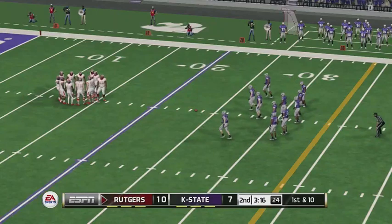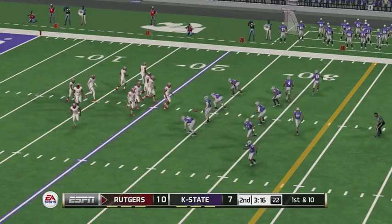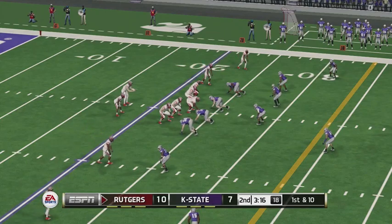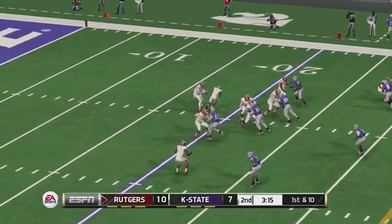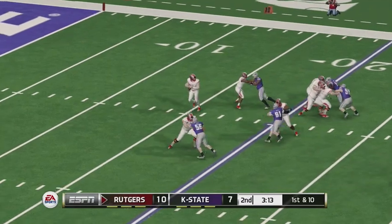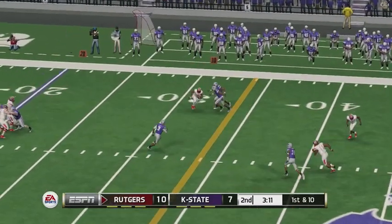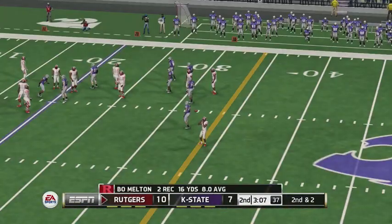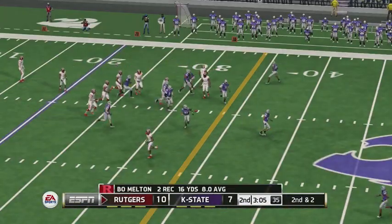In a game that's this close, you can't afford to waste possessions. Rutgers has a 3-point lead. Slings it. Tackle made around the 32-yard line. Gain of 9 on the play. That makes it second and 2.